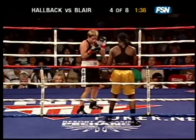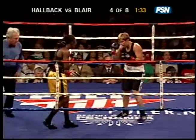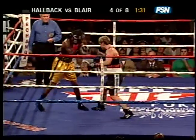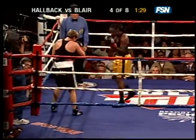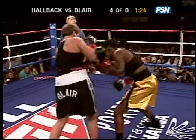All right, round 4, scheduled for 8. We saw a noticeable adjustment from Chevelle Hallback. More lateral movement in the last round. Seemed to work well. Blair could not mix it up as much as she wanted to in that last round.